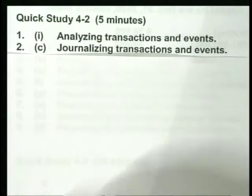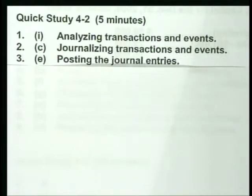The next one is we journalize those transactions and events. Okay? We journalize those. That means we make our journal entries, right? Debits have to equal the credits. Total accounts being debited have to equal the total of the accounts being credited. Okay, and we've made lots of JEs during this last few weeks, right? What's the next step? We post those. We post those to the ledger or to the T account.